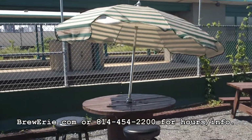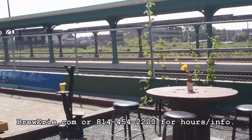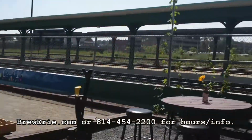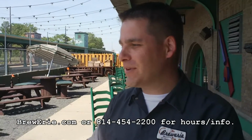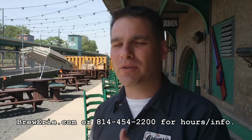Outside of the obvious of enjoying the weather, there is a lot of room out here, and it just seems to go forever and ever and ever. So, what are some of the advantages from your perspective of people being able to come out here? Well, with several thousand square feet, we do have a lot of space. Besides being airy, roomy, it's a great place for parties, for our bocce tournaments and cornhole tournaments.